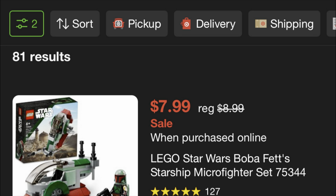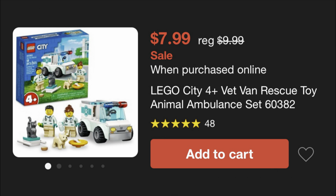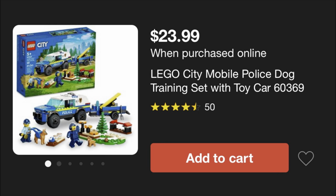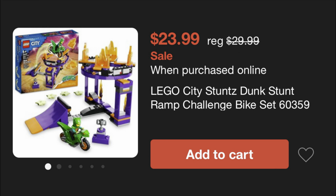I'm going to run through just some of them to highlight, but I'm going to try to do this quick because I did highlight quite a few. Starting with LEGO City, they have the 4+ Vet Van Rescue toy on sale for $8. Again, all these are 20% off. The LEGO City 4x4 Off-Roader, which is $24. The LEGO City Mobile Police Dog Training Set, also $24. The LEGO City Stunts Dunk Stunt Ramp, which is $24.